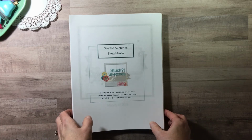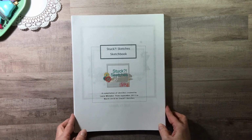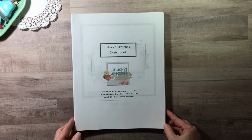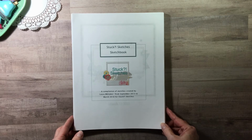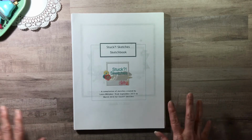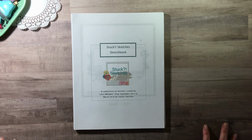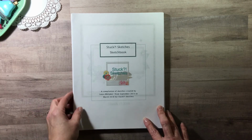I love her work. With her YouTube channel, when I would see she posted a video, it would be seriously like tea time for me. I would grab my cup of tea, I wouldn't answer the phone, and I would just solely sit there and watch her videos. They're just inspiring. I just think she's a wonderful and talented scrapbooker. So not only does she create beautiful pages, but lo and behold, she creates sketches.